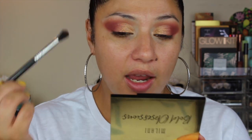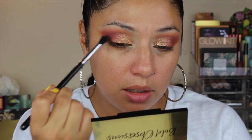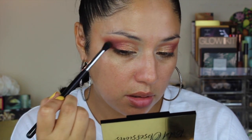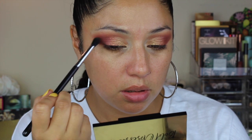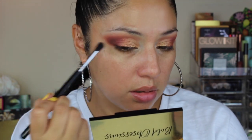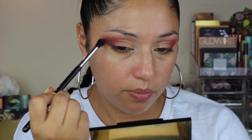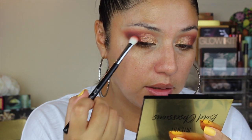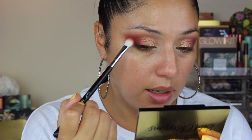Alright, so I'm going to go into that brown shade, which is called Brunette Have Fun, and I'm just going to dab it in the very outer corner of my eye and just stand it out. And just keep it in this little corner. Now going back to the red shade, just because I feel like we've actually lost some right here, I'm just going to dab it again. Just build on that shade one more time.